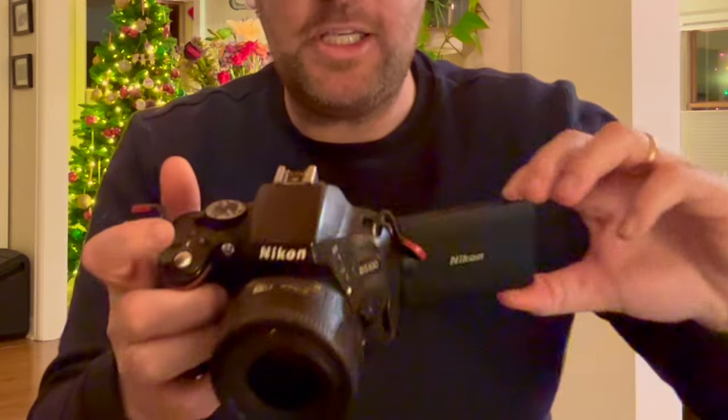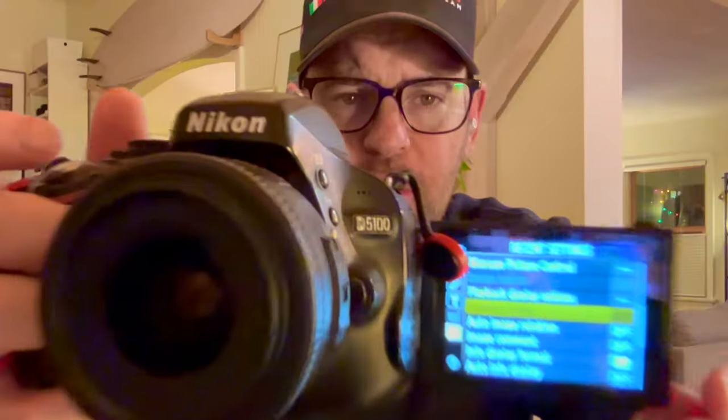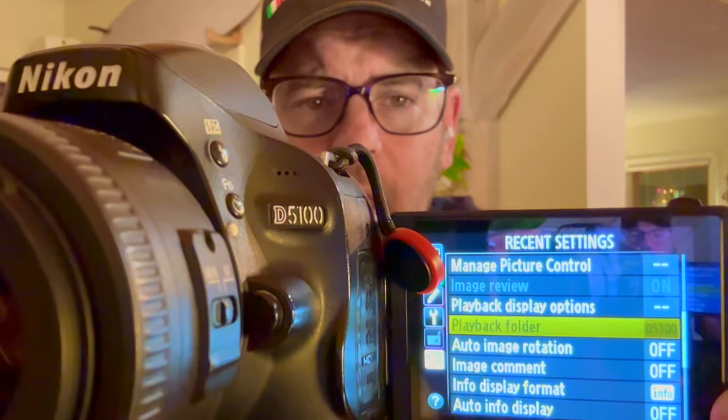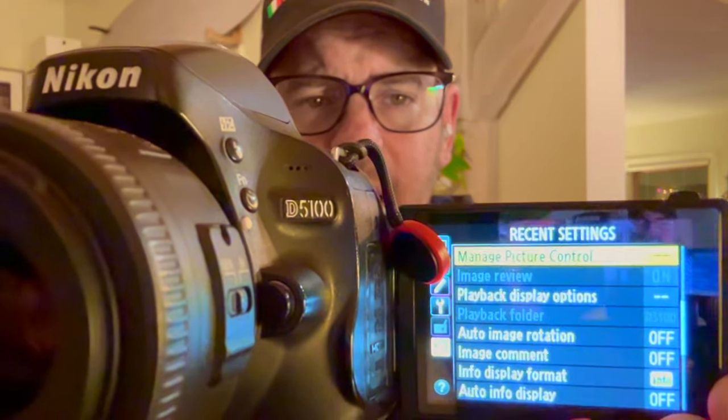Now, the menu system, pretty straightforward. Everything you're gonna need inside the camera to create those beautiful images. Now you've got playback options, and also there's a bunch of inbuilt presets that you can make to customize this camera to whatever you want. I won't go too far into it. Look at my previous videos on the 3000, etc. This is a very familiar camera to me because I shoot Nikon all the time.